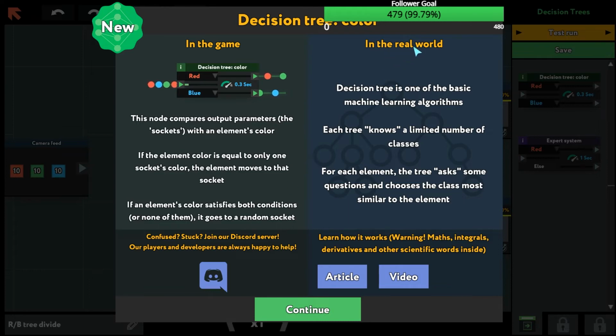And in the real world, decision tree is one of the basic machine learning algorithms. Each tree knows a limited number of classes. For each element, the tree asks some questions and chooses the class most similar to the element. And here you can still get more info, but we are going on.